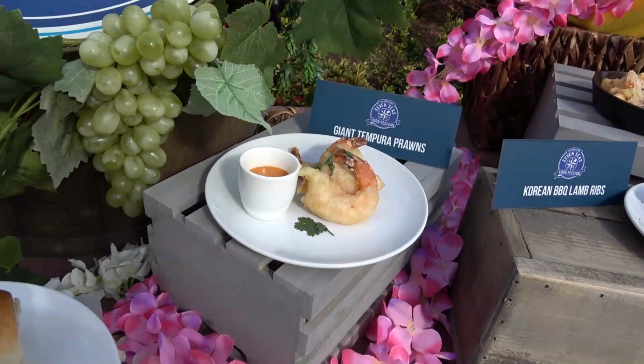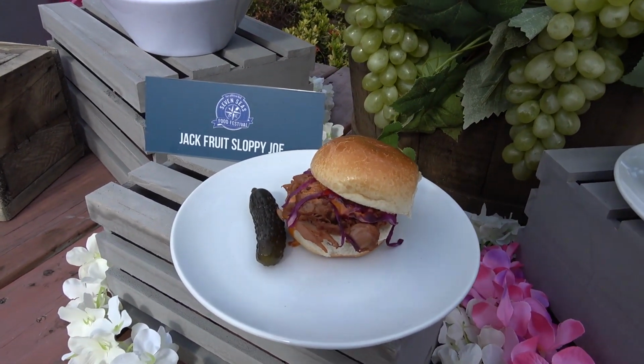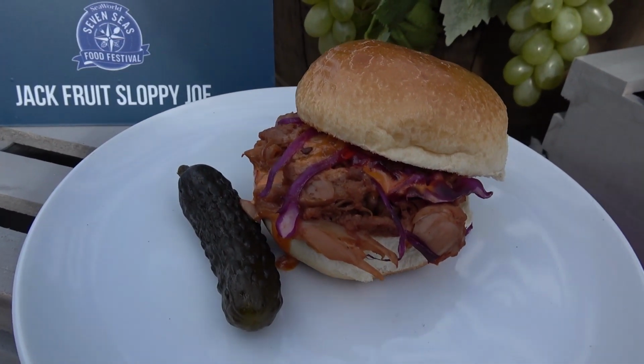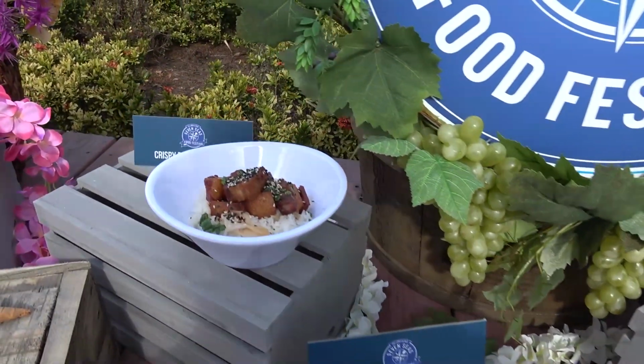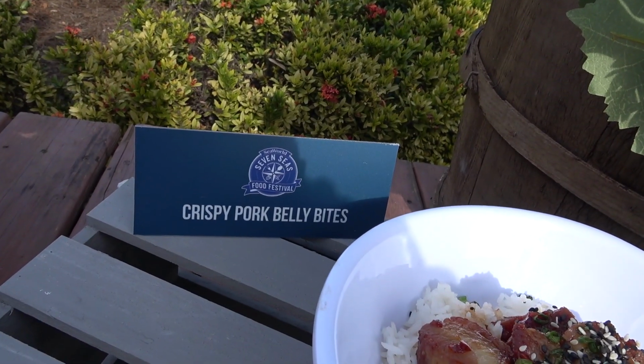That's why I was so full before we even got to use the lanyard. I'm a very picky eater, so I didn't try everything. I did try this jackfruit sloppy joe, though. I think you thought it was a bit spicy. I am a spicy fan, so I did like that one. And then the crispy pork belly bites. Right, and I like that too.